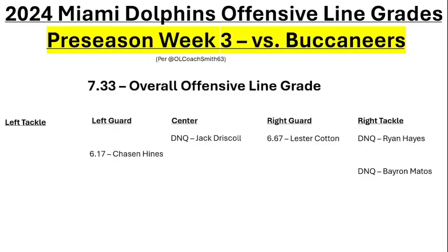All right, coming back over to our grades here. Next one is also going to be right guard, and that's going to be Matthew Jones coming in at a 7.28, which, as you can see, is pretty close to the overall average for this game for the offensive line.